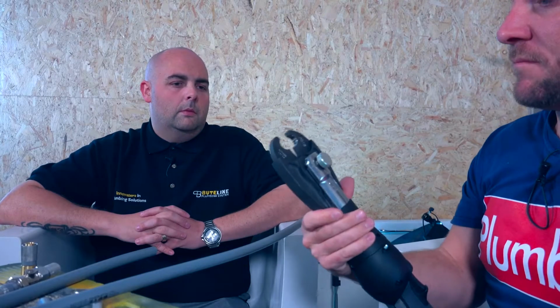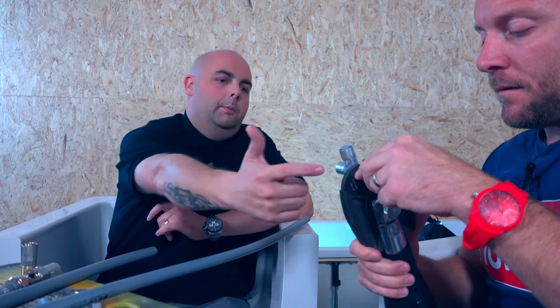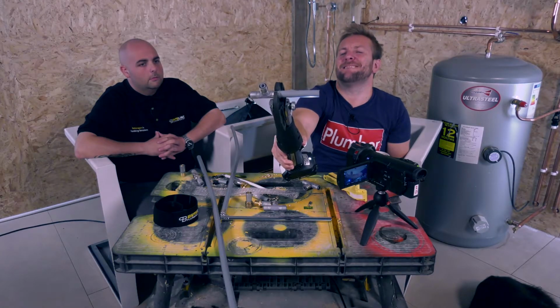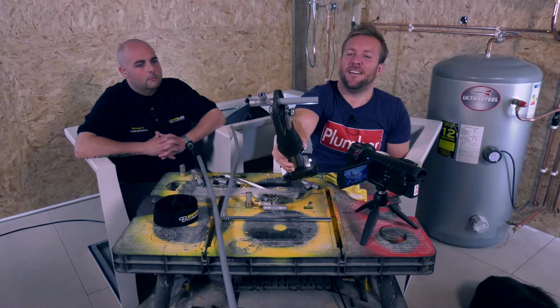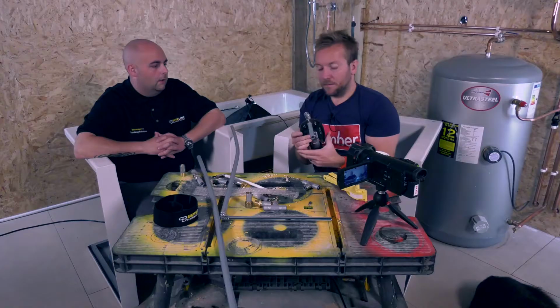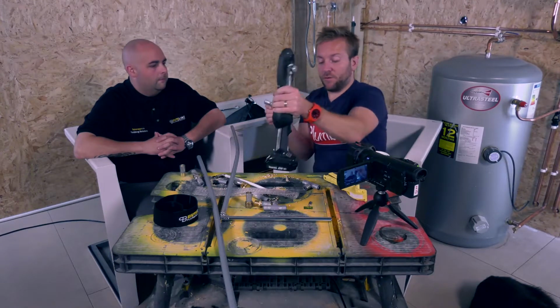So we pop this in here then, yeah? Yeah, 2 to 5 mil from the end that you put the pipe in. Done. So they don't come far apart. If you've got floorboards that are that wide, you can get this in there and do it. It's designed to do that. And it's got it all crimped up nicely, isn't it?